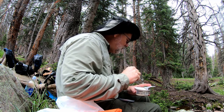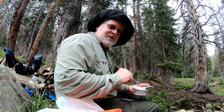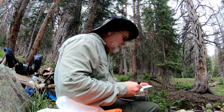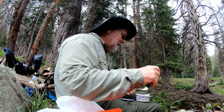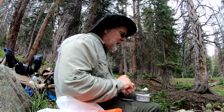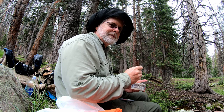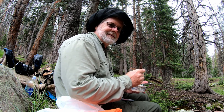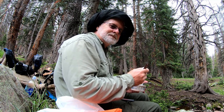I'm sitting here with my shoes off, trying to let my shoes and my socks dry just a little bit, and so I'm on mosquito patrol. They're not very bad, but I have to keep an eye out or they will be biting. So I got about 2.1 miles to go, I think. Still haven't told you where I'm going. So we'll surprise you when I get there. So I'm going to finish eating, and we'll get back on the trail in a little bit.